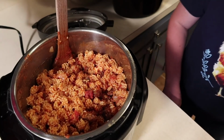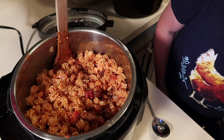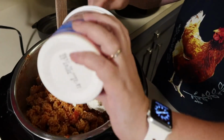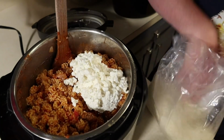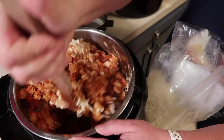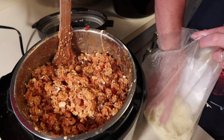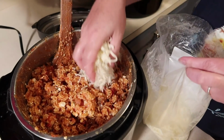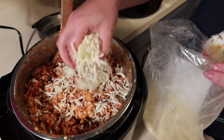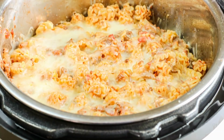Voila. Okay guys, so I just pulled this lid off and I'm gonna fight with my cabinet for a minute. There we go. I'm gonna add in the cottage cheese and the mozzarella, stir it up, and then we'll top it with mozzarella. Okay, that's pretty good and mixed up there. So then we will just top with some more mozzarella. You can put your lid back on your Instant Pot for a minute to melt it, but I'm going to be serving this up for a later evening dinner for us.